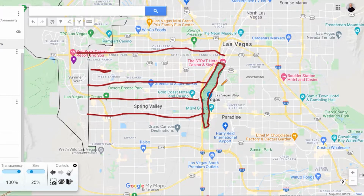There's a couple of back streets here that you're going to learn. There's one called Koval and one called Paradise. If you don't want to drive on the strip itself, you can take those back streets or Dean Martin on this side, and you can eliminate all that strip traffic if you just want to go to the hotel without seeing the sights of the strip. Like I said, very easy.